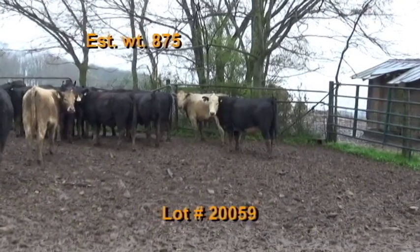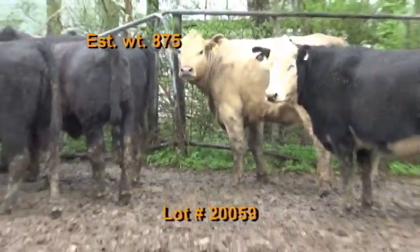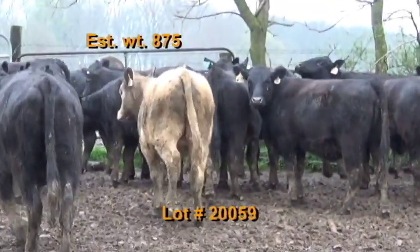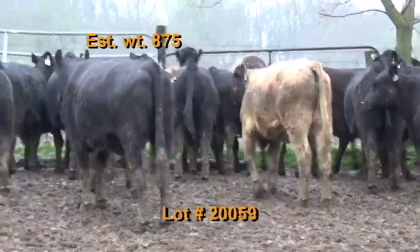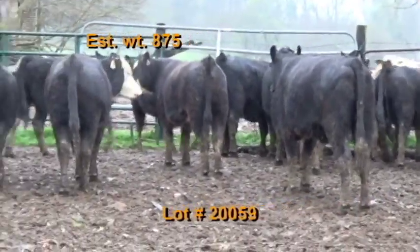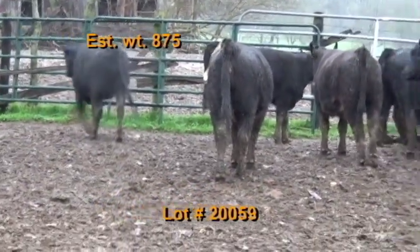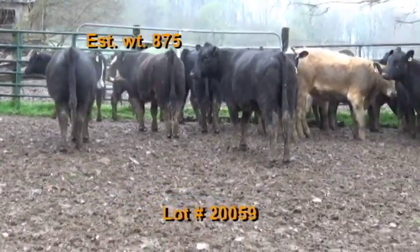Our final lot for the day is from Ingram Farm down in Mount Pleasant, Tennessee. We have 27 head of these nice heifers, estimated to average 875 pounds. Weight spread 800 to 950, graded 95% 1, 5% twos, a flesh score of 5 with some 6s. Description would be 24 black and black baldies and 3 Charolais cross.